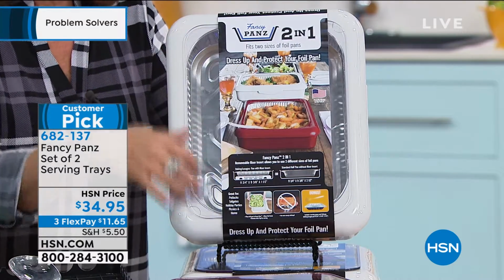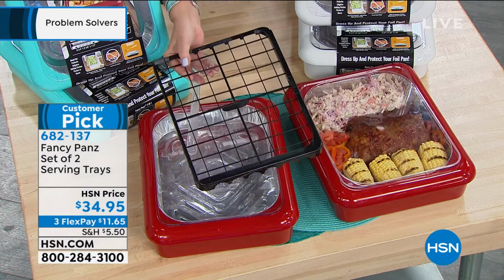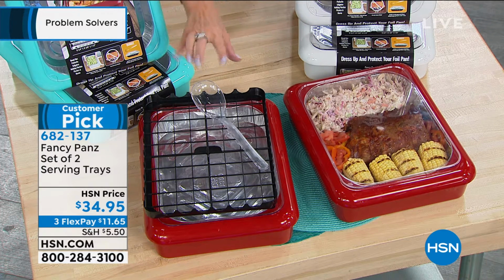We're going to give you 2 of those removable trays on the inside. Not only that, we're going to give you 2 of your risers as well. So you get the risers, you get the serving spoons, you get these 2 really nice big serving trays. By the way, these are 13.75 inches, just shy of 14. Almost 14 by 11 is probably close enough for you.